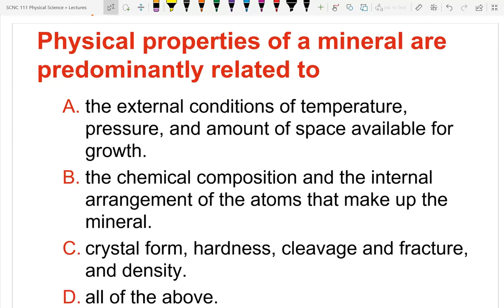Our first of the clicker questions in probably 2 days, well, 2 lectures. Physical properties of a mineral are predominantly related to which things?